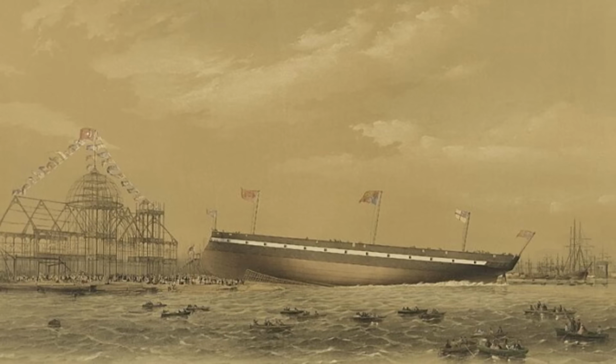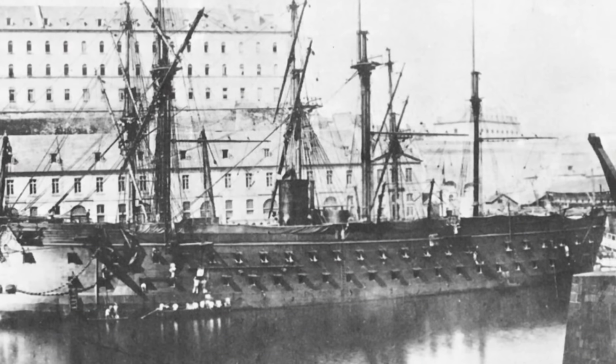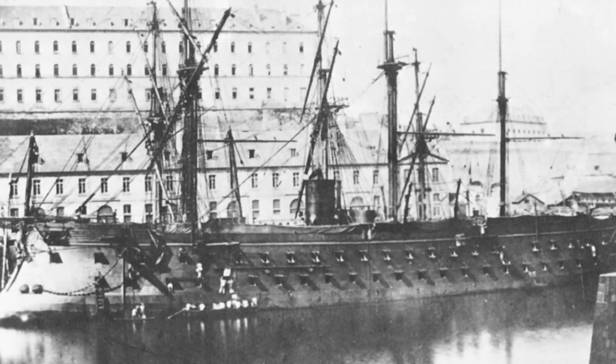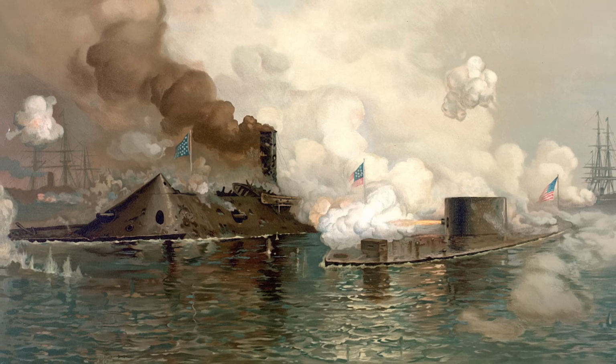It's ironic that very few of these ships ended up seeing combat, and they never did end up going toe-to-toe with one another. The first ironclad versus ironclad engagement was soon to come, though it wouldn't be between European nations.